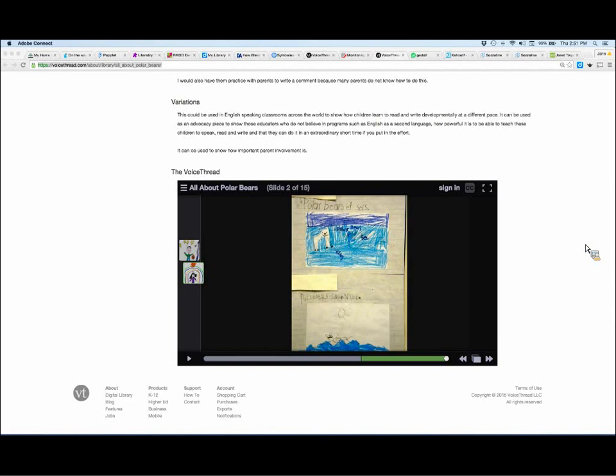So here are students, they've written stories about the polar bear, and now they're describing what they've read in their stories. I'll be quiet now, let's see if we can hear one. Sure, let's hear one more.